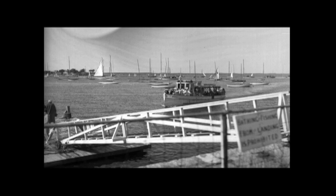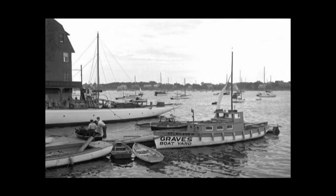And there's the Delta coming in. Looks like it's got a pretty good crew on it. The sign says, bathing, fishing from landing is prohibited. And the Graveyard, 1938. And he named a boat after his 3 kids, combinations of their names.